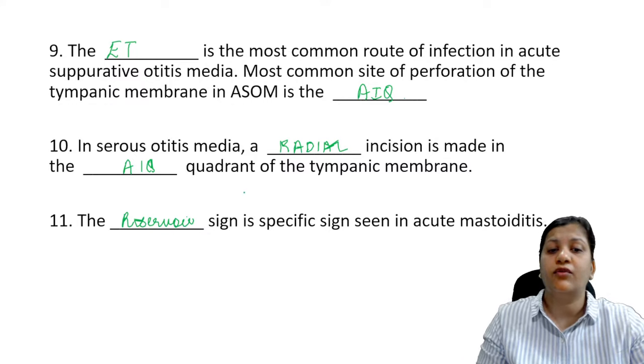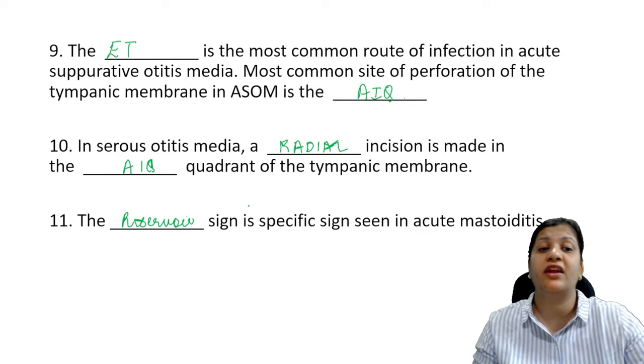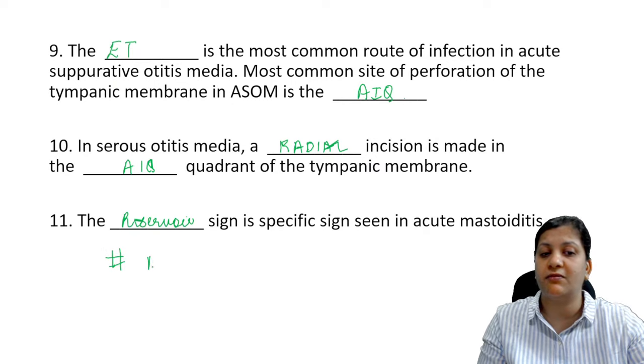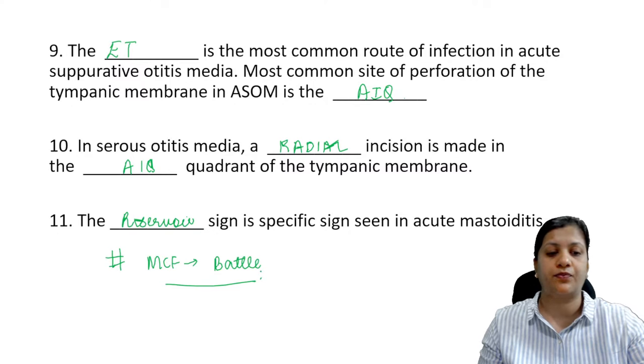Okay. So the reservoir sign is a specific sign seen in acute mastoiditis. Battle sign is seen whenever there is a middle cranial fossa fracture. So whenever there is a fracture of the middle cranial fossa, then you see the battle sign. Otherwise, what you see is the reservoir sign. Okay.